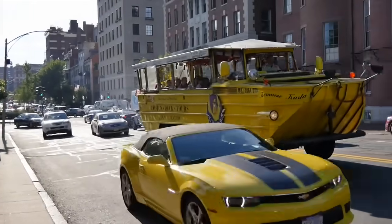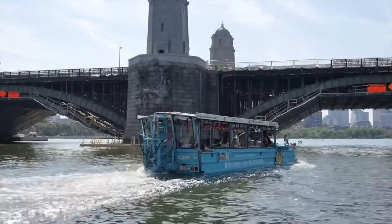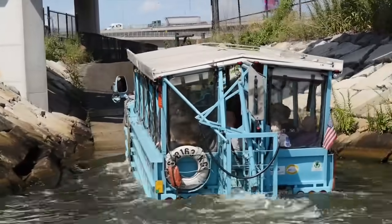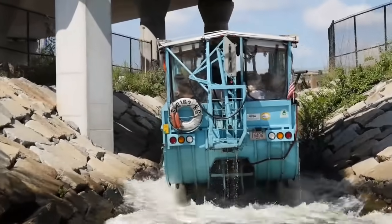Is it a boat? Is it a truck? Sure, it can float, and we call it a duck. Oh, they can go on the water and drive up on land. It's an amphibious transport doing all that they can.